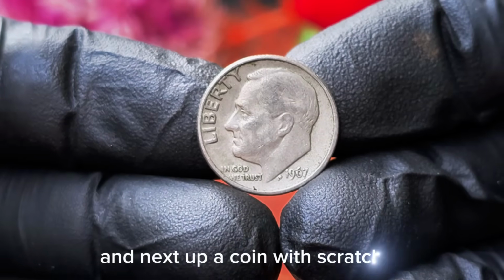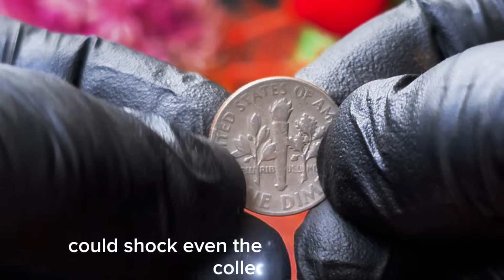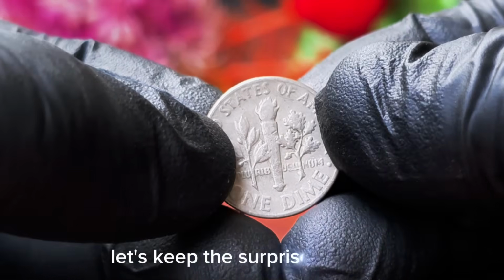And next up, a coin with scratches, scrapes, and signs of wear. But what's hiding beneath all that damage could shock even the most experienced collector. Let's keep the surprises coming.